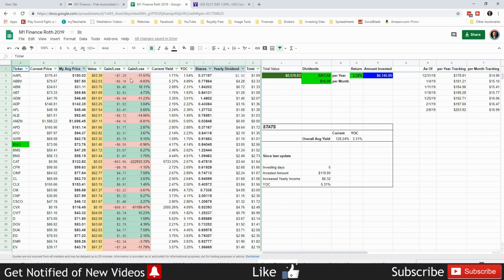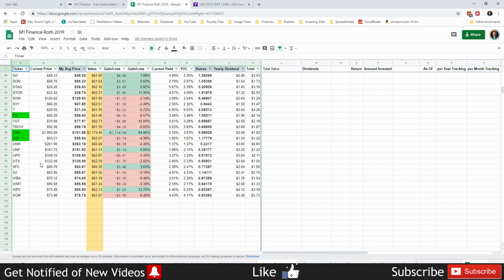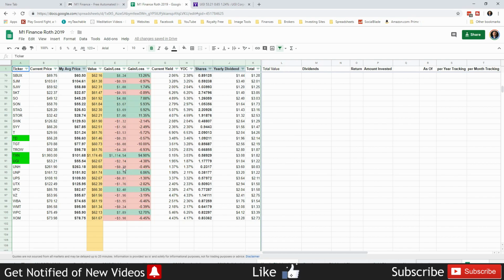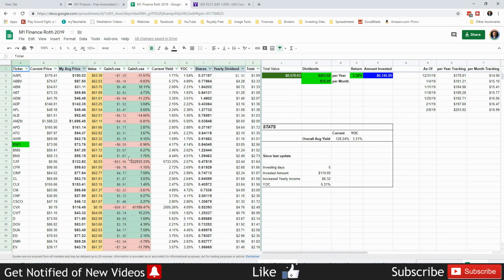Let's go to the yearly. As you can see, the 5 positions I added, I've got in green over there. I've deleted the others. Overall, the portfolio is, I'd say about 50-50, green and red. There's been 5 investing days. I invested my normal $119, which is $23.80 per day. The increased income for this week is amazing, because it actually increased my yearly income by $6.32, which gives me a yield on cost of 5.31%, which I believe is the highest I've seen in the Roth so far.